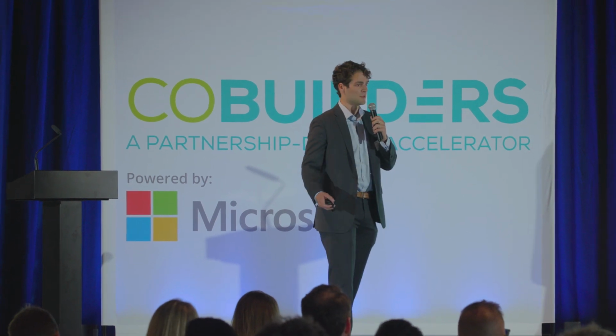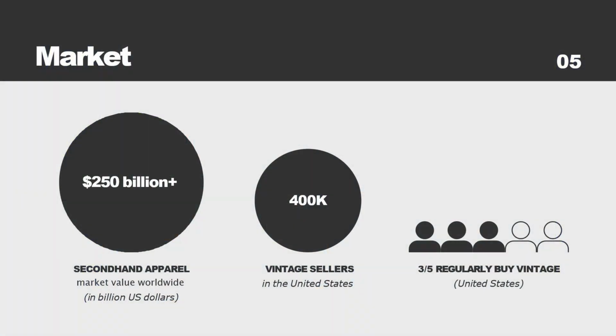To give you a size of how big this market is, the secondhand apparel resale market is at $250 billion, and that number is only growing every single year. Based off our research, we concluded there are 400,000 vintage sellers just in the United States. And 3 out of 5 regular US consumers are buying vintage, whether it's furniture, artwork, or in our case, clothing. Vintage is on an upward trend.